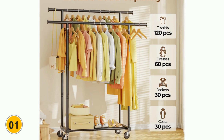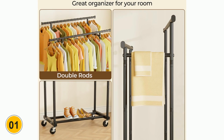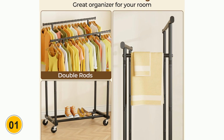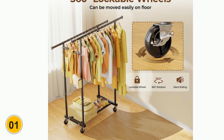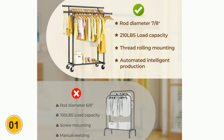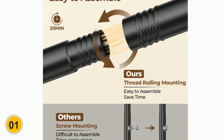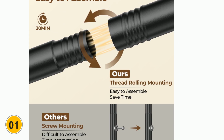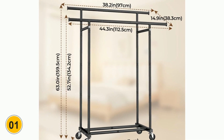Now, some people complained about the stability when it's fully loaded. Here's the thing though, if you've got lighter clothes or are using it in a low-traffic area, you shouldn't run into issues. This is perfect for you if you need a temporary solution in a small apartment. But if you're looking for something to withstand heavy winter coats, you might want to consider alternatives. Now, if the weight capacity of the Hi-C bothered you, this next one takes a completely different approach.